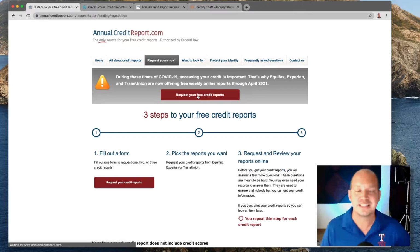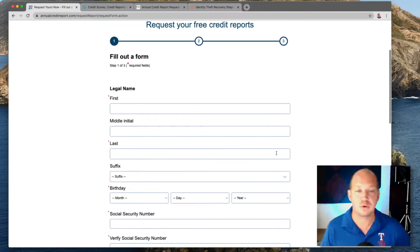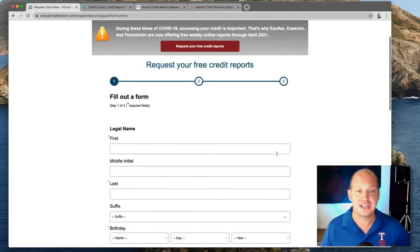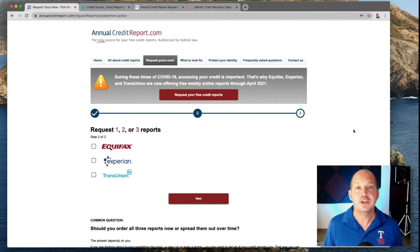So we're going to start with annual credit report. If I wanted to request my free credit report, I can go here and then request this credit report. I'm not going to actually fill it out for you in person, but you're going to have to put in your first name, your last name, birthday, social security number. This is common. So I'm going to pause for just a moment, fill out this information so you can see what the next page looks like. Now, here we are on this page.